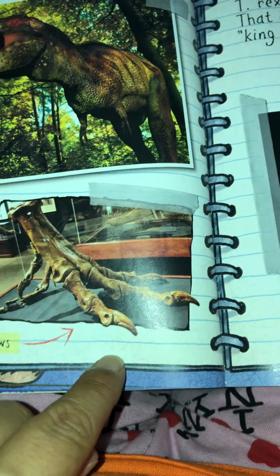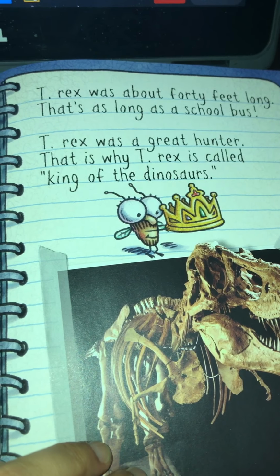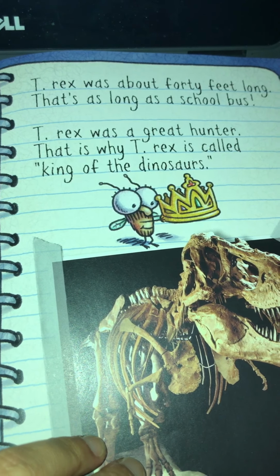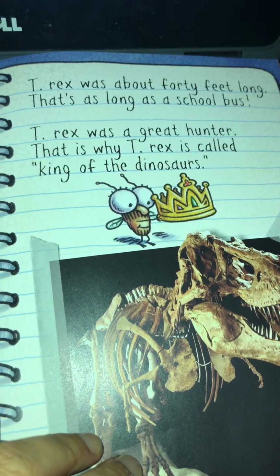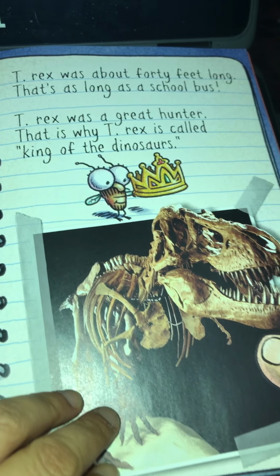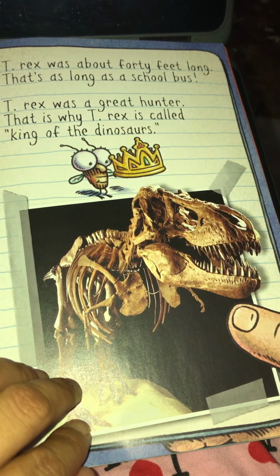That's bigger than your foot. T-Rex was about 40 feet long. That's as long as a school bus. T-Rex was a great hunter. That's why T-Rex was called King of the Dinosaurs.